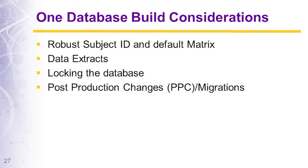These are some of the major build considerations. The subject ID needed to be robust since it was being used for 3 studies, and the default matrix would need to be clearly defined. Does it include visits and folders and forms, or is it blank to allow for the data to come in for these 3 studies?